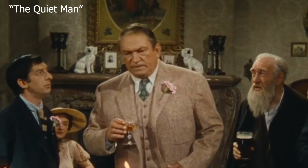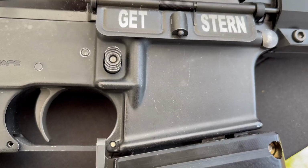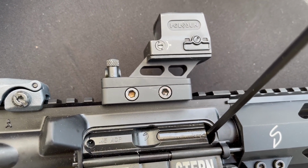And without further eloquence. Y'all remember Stern Defense, right? There's the guys and gals that did the magwell inserts that go up inside of your lower receiver and basically allows you to change the caliber and magazine pattern for whatever it is that you want to run in your gun. Yeah, well, they came out with some pretty awesome looking binary component QD mounts.